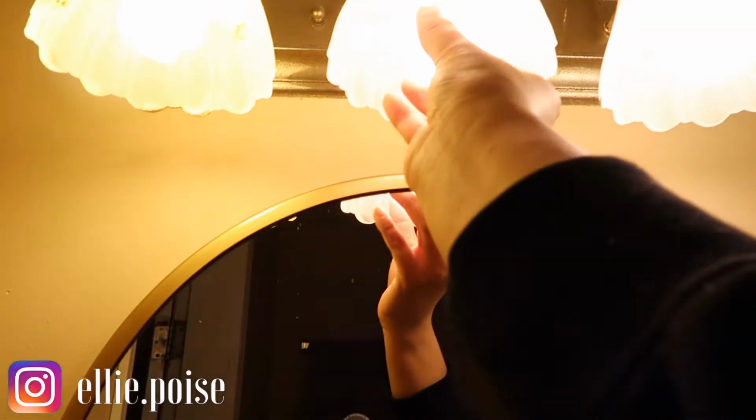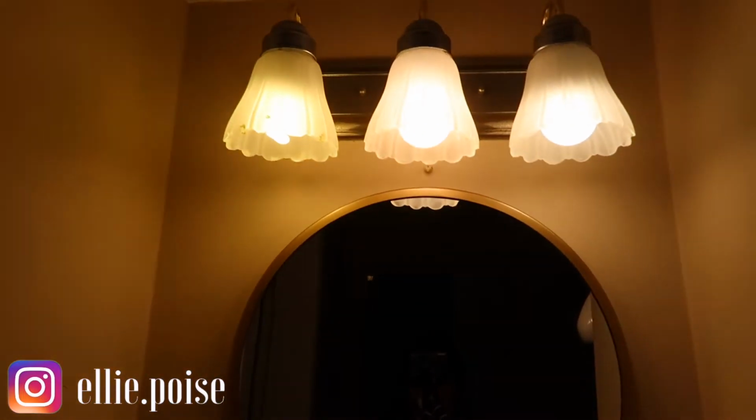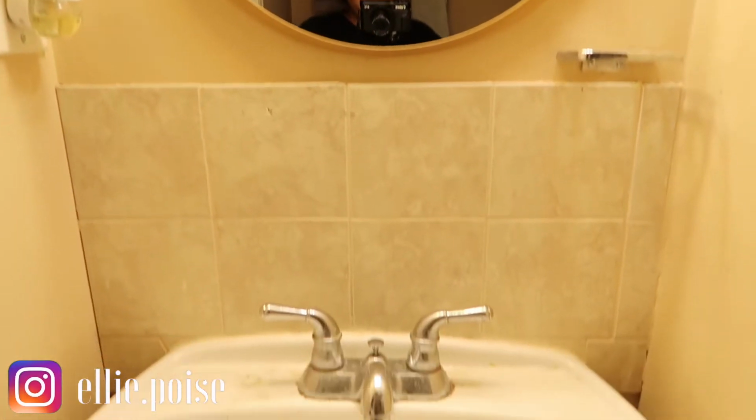Take two. Look, this is how the mirror ends up looking. I thought this didn't have a bulb, and it does. It's right here. I was like, what? This whole time, I could have been having more light. So that's how the mirror looks. Now I'm just gonna clean this whole thing right now. I'll show you guys how it turns out.